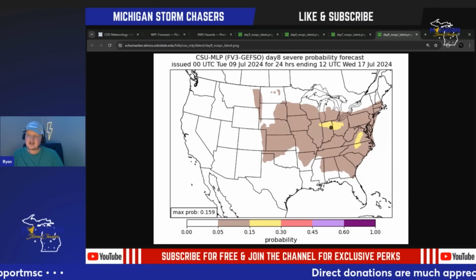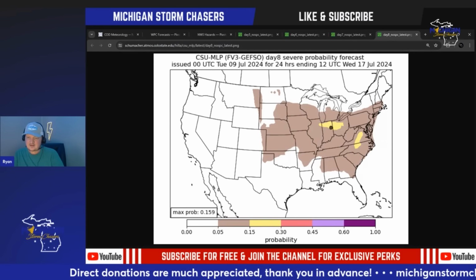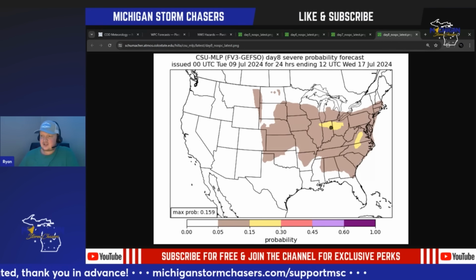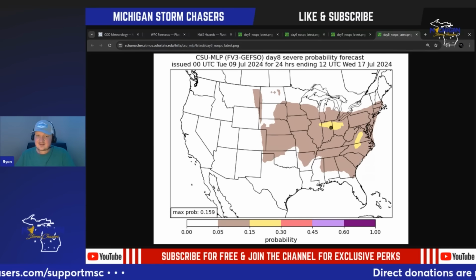So a potentially active stretch from Saturday to roughly Wednesday that we're going to be keeping an eye on. Right now, we can't get too specific with exact days, hazards, timing, and so on, although it does appear to be at least a chance for multiple days of severe weather in the area. All right, with that being said, you guys stay dry.